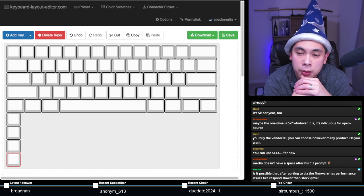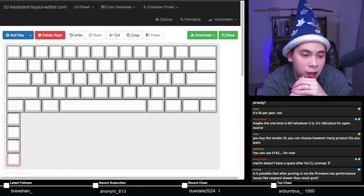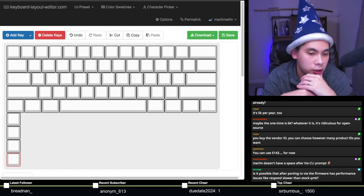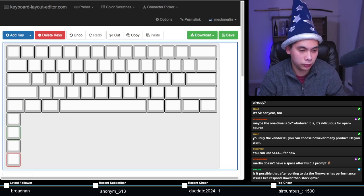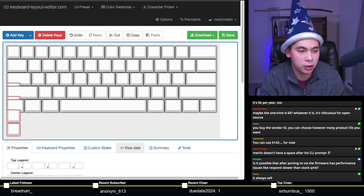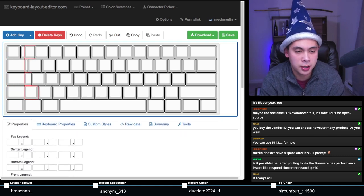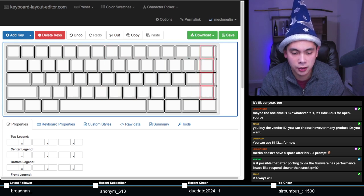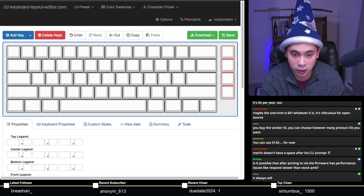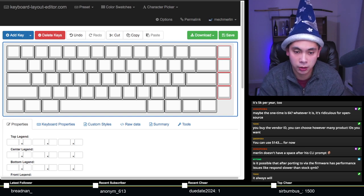My Tom says, is it possible that after porting to VIA, the firmware has performance issues, like responds slower than stock QMK? Not that I have noticed, to be honest. And if you are asking because you're concerned about gaming performance, I can almost guarantee that you would have to be at the top of your game, a world champion, in order to have it affect you.